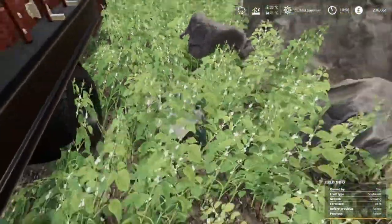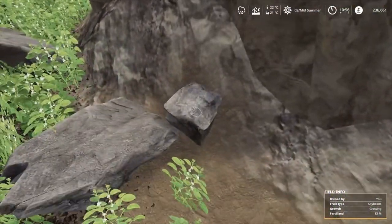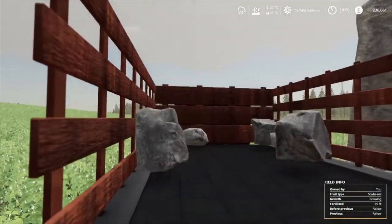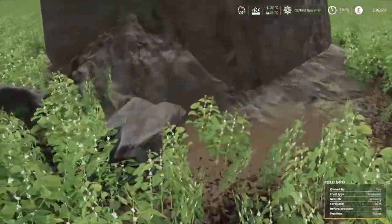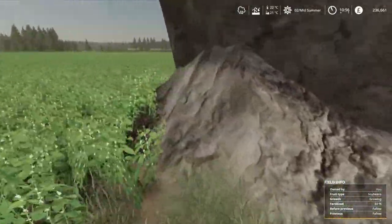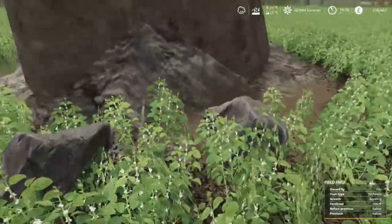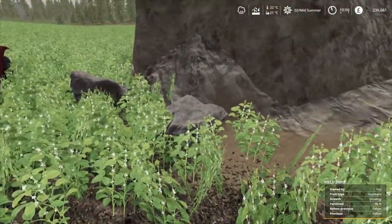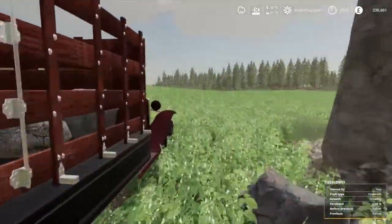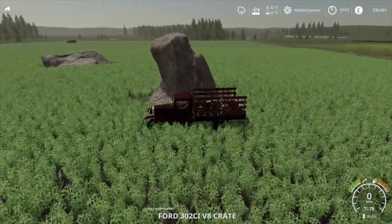Oops. I'll pick this one up. Oh dear me, that's heavy. That's heavy. Any more? I'm not going to be able to pick that up. No, I think I've got all the small ones. I'm going to have to come back with some sort of bucket for these. But that'll have to do after the harvest.